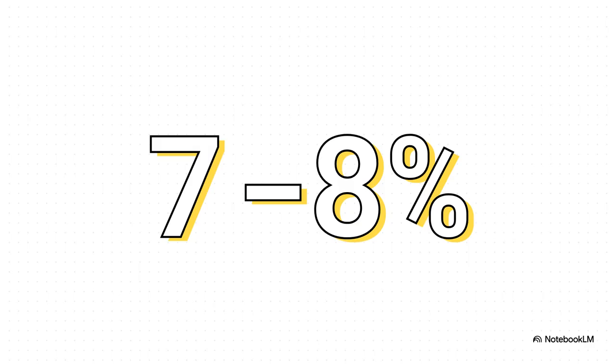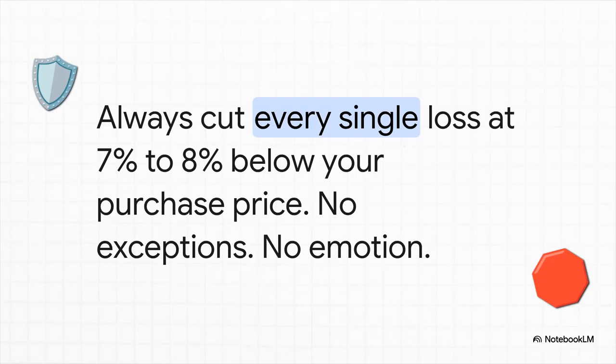The key to winning big is making sure that when you are wrong, the damage is tiny. And that brings us to the single most important number in this entire strategy. 7 to 8%. That's it. This is the one non-negotiable, absolute, ironclad rule of the whole system. You sell any stock every time if it falls 7 to 8% from what you paid. No questions asked, no hoping it'll come back, you just cut the loss. It's a mechanical rule that takes your ego right out of the equation.